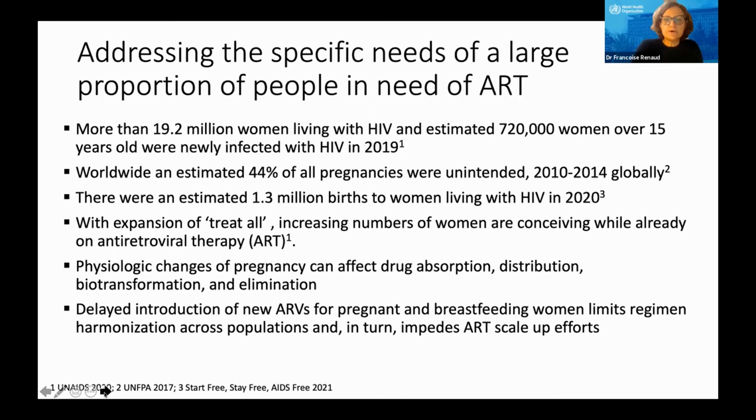Just a number of figures here. It's more than 19 million women living with HIV globally, and an estimated 720,000 young women and women were newly infected with HIV in 2019, large numbers. And worldwide, we know that an estimated 44% of all pregnancies were unintended during the global period of 2010-2014. And there was an estimated 1.3 million births to women living with HIV in 2020.